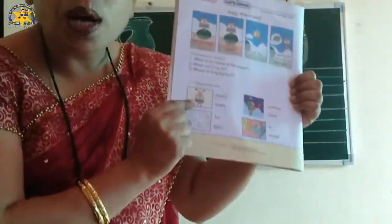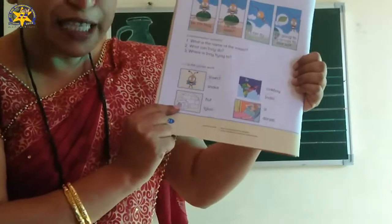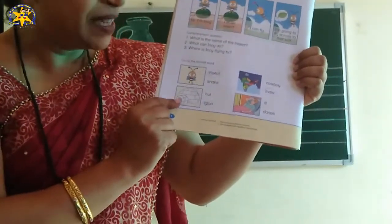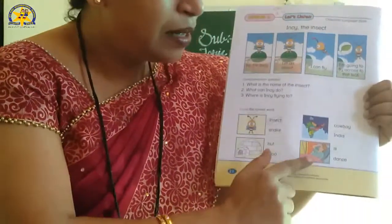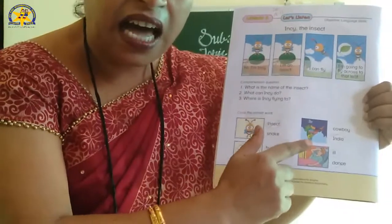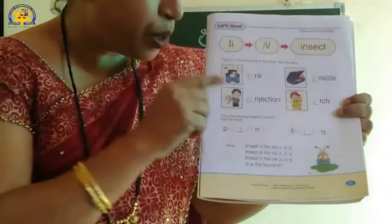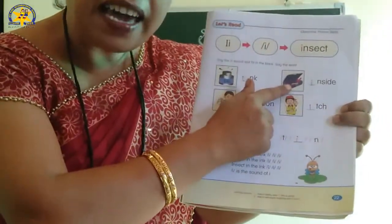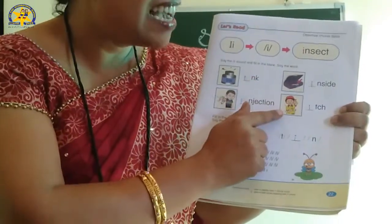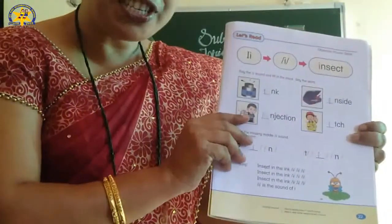See here. What's this, children? It's an insect. Very good. This one, igloo. I E igloo. I E insect. I E India. I E ill. Okay. I E ink. I E injection. I E inside. I E itch. Itching. Okay. Very good, children.